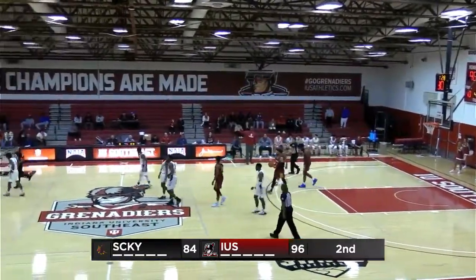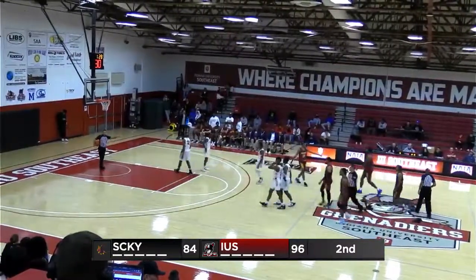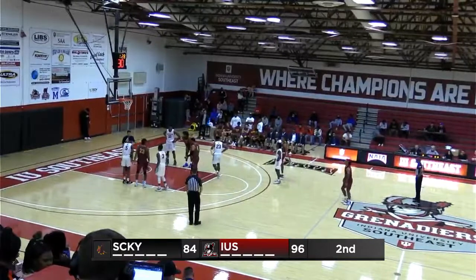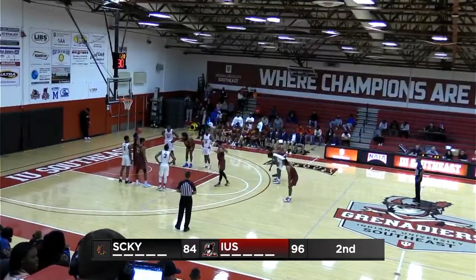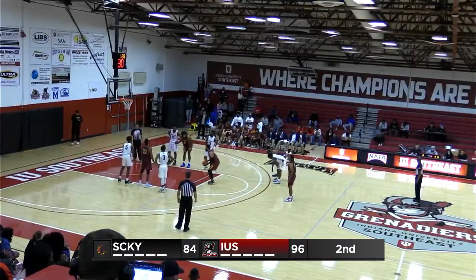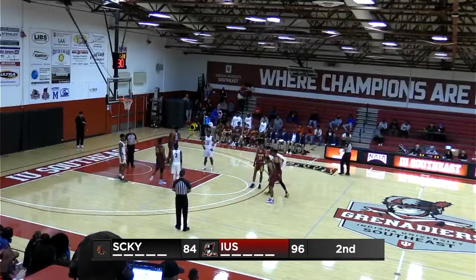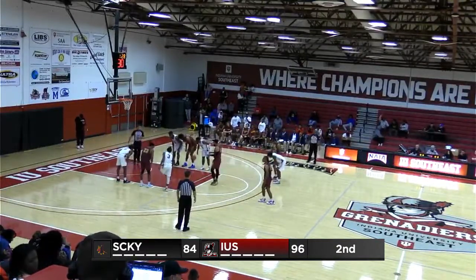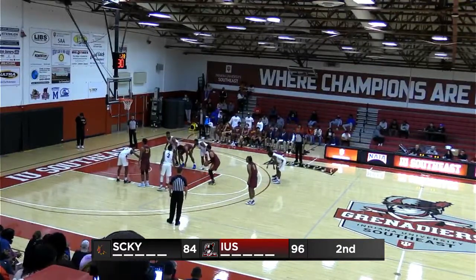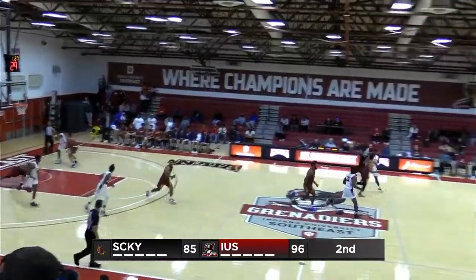A foul will be called, sending the Falcons to the line, sending number four, Cameron Maddox. No good on the first one by Maddox. Falcons 19 of 27 from the line for 70%. Makes the second.